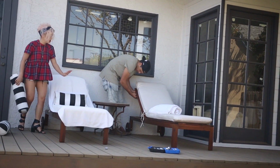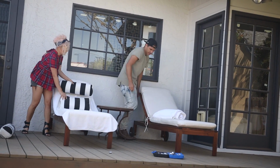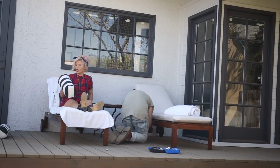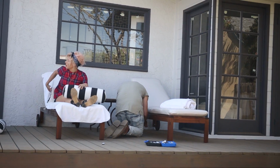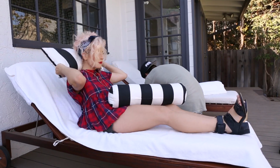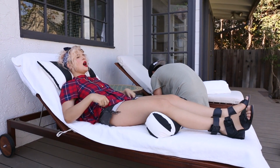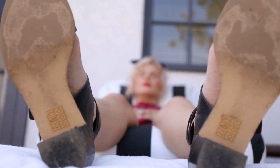I think it's one of those very classic patterns, which we could either do that or we could do a bolster. But sometimes you want to lay like this and have a pillow behind your head, and then the bolster like this. Oh yeah. Because we're playing with contrasting colors in our actual house paint, with the white house and the darker charcoal trim, I think the black and white pattern is a fun way to repeat that.